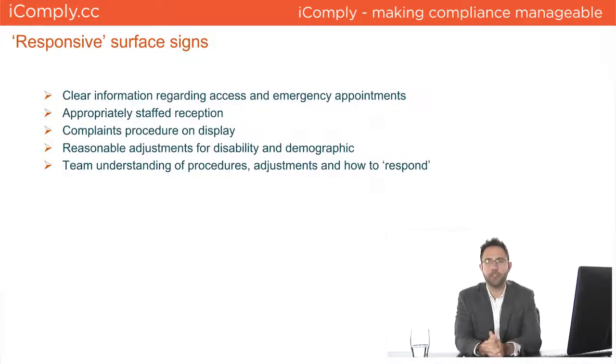Okay, so responsive surface signs. I always think this is a really good thing to talk about: if an inspector walks into your practice, what's immediately going to hit them, or maybe with a little bit of an investigation, to show that you are responsive or that you're not responsive. So the first one there, clear information regarding access and emergency appointments. So on your website, on your answering machine, patient information leaflet, on your boards, and obviously that your patients know. An appropriately staffed reception. So have you got enough of a reception team to deal with patients and those incoming calls in order that you can respond appropriately to patients who are in pain.